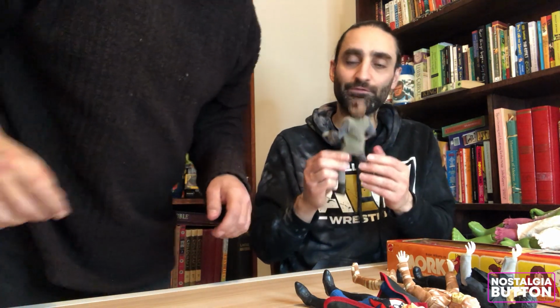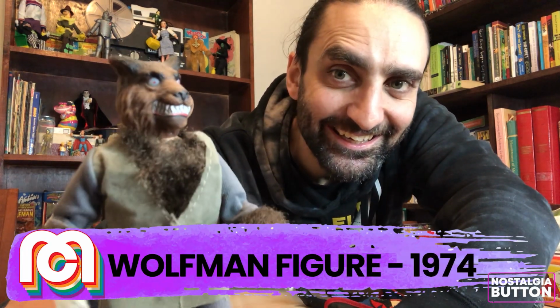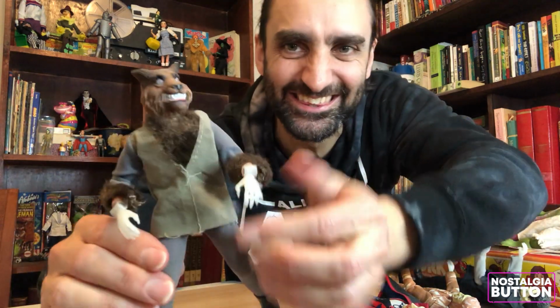All right, I'll talk about the Wolfman. The Wolfman, he's probably the worst head sculpt, that big bulky head. But look at those teeth. He's still such a cool looking figure. And you can articulate his claws so he could be kind of creeping up on you, ooh, kind of thing. But what an amazing, just a fun toy line.